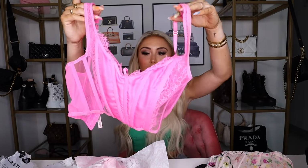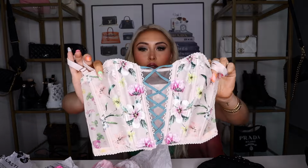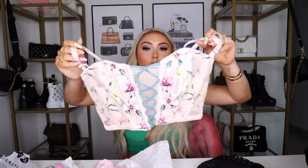It's this bright bubblegum pink. And then I also got this one. It's a little bit different, like the cup shape is a little bit different, or the neckline, but it's so, so cute for going out to wear with jeans. I'm obsessed. I got this one in a small just because even though this one was big on me, I didn't think this one would because, I don't know, it looked like it would fit. I haven't tried it on yet, to be honest with you guys.